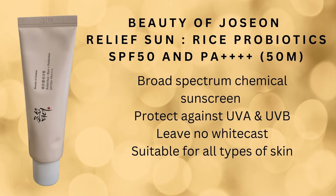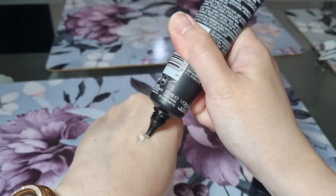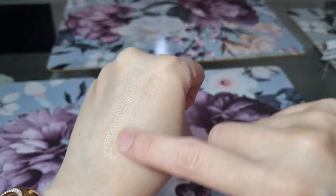I'm wearing a chemical sunscreen by Beauty of Joseon that sits beautifully under makeup without a white cast, causing peeling and flakiness. A little bit of a silicone-based makeup primer to make a clean canvas to blur out my pores, fine lines, and wrinkles so the makeup can sit more long-wearing and smooth.